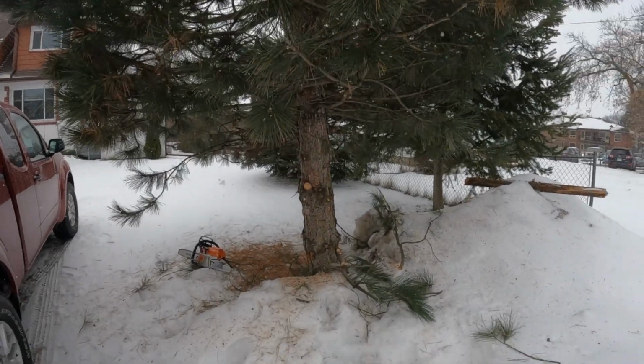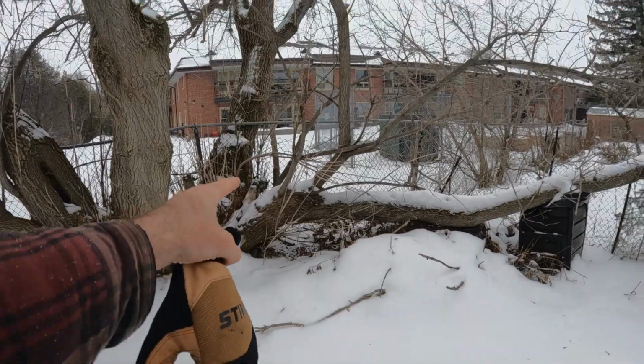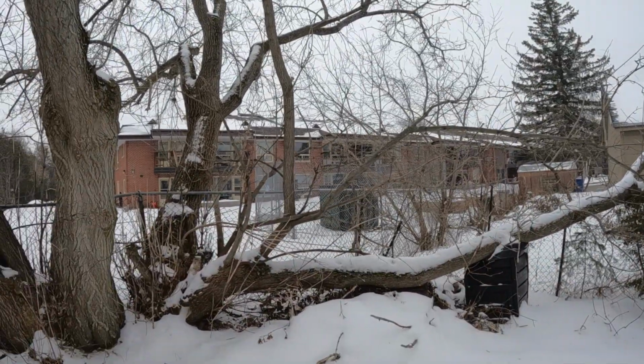Got this tree trimmed up. I forgot to film it, but here it is. So now they've got room to put more snow here. Okay, so here's the tree at the back that's fallen down. Just this limb here, so I'm going to chop this up quickly and get it cleaned up.